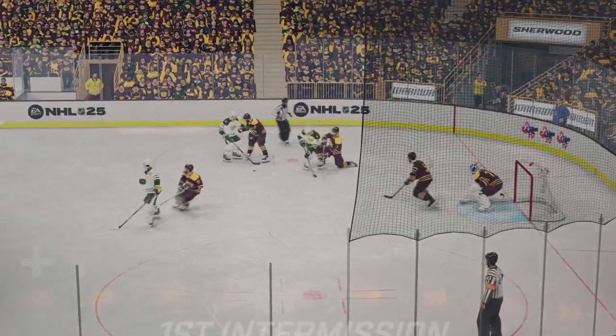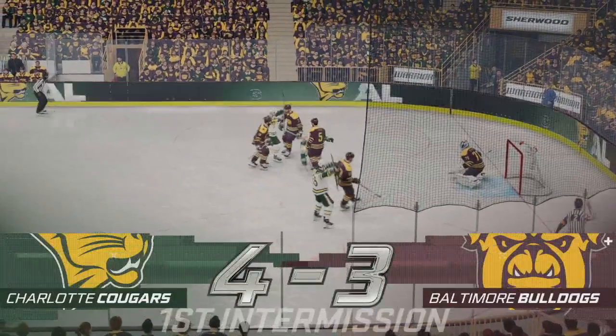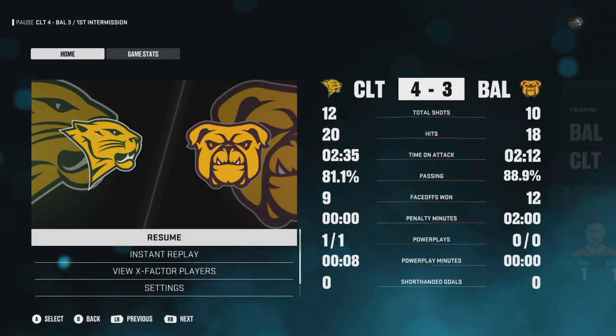Well, the play might come to an end for a few minutes at the end of this period, but the coaching never stops. I'm sure there'll be a few messages and a few words, and we'll be back with period number 2 in no time.